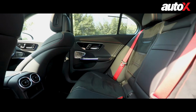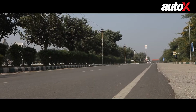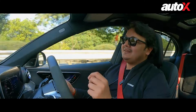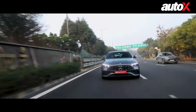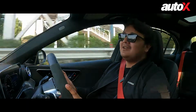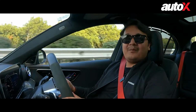One of the things that I found missing though in the C43 is the aural experience. The engine is fast, the car is really quick, but the exhaust note is rather muted. The audio experience doesn't really keep up with that performance, and it could be something that is a miss for a lot of people. But it is also something that can be fixed with an aftermarket exhaust. And most of the people that I know who buy cars like the C43 or the M340i or the Audi S5, they often end up putting in a nice exhaust. So if you're planning to do that, then okay, but at least as stock, I am left wanting for more.